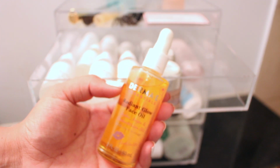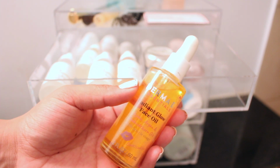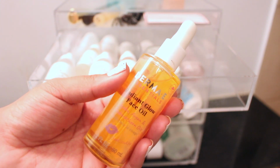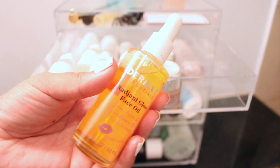And I think it's a little heavy for my skin. I have really oily skin, and I do love facial oils, but sometimes they're just too heavy. I see people dropping this on their face before applying foundation, which looks really appealing to me, but I cannot do that. So I've been trying it at night, but I do think it's a little much for my skin.